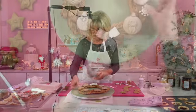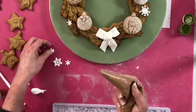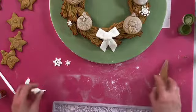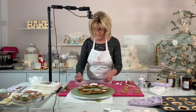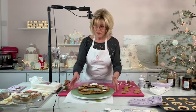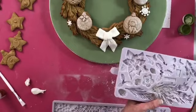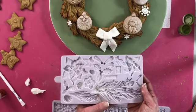Right, so I'm just going to dot some snowflakes about. And the last one. And I think you could carry on, you could put some more on or whatever. You could also make some little bits of holly to put around it. Whatever, a few more little sugar paste decorations, so it's not just a cookie wreath. You can do lots of different things with it, add lots of different ideas.